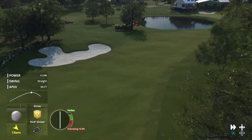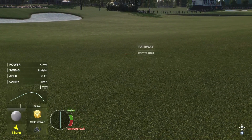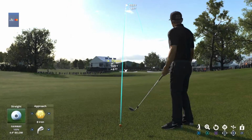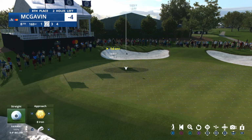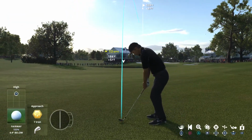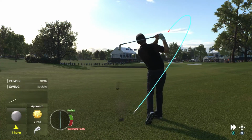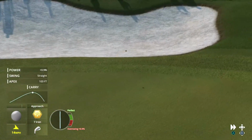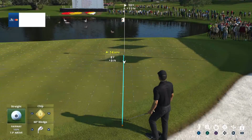This one's starting a hair right. And that will do just fine. Now, from just under 170 out, this is second. Certainly had enough power, just didn't have any touch.